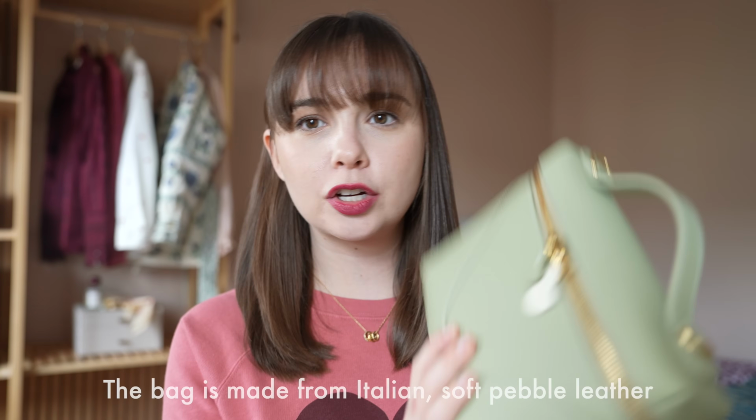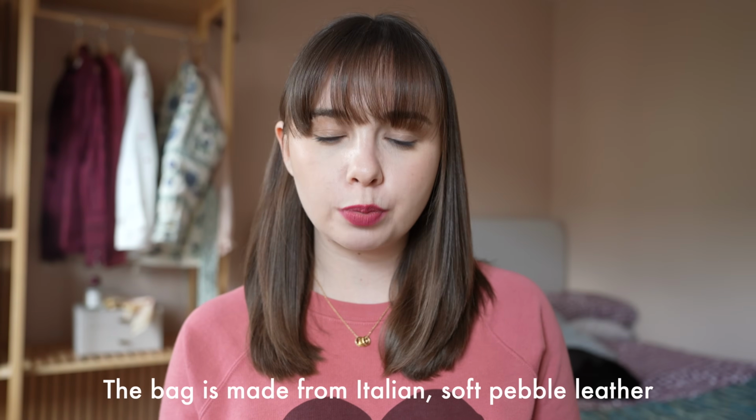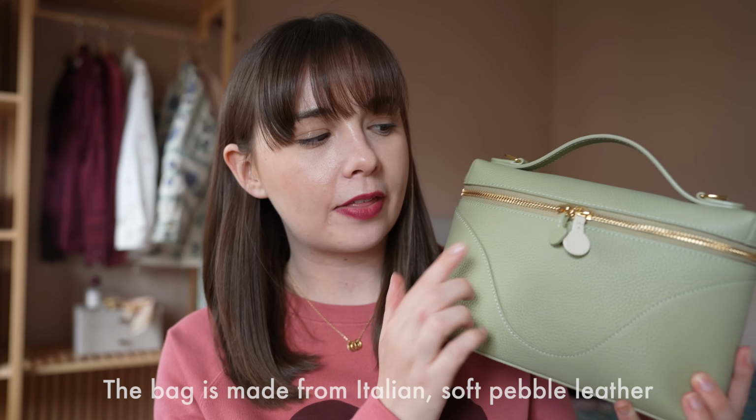And then you can also attach a second strap to the back using these hooks here, and you can make it into a backpack. Love the versatility, love the leather. It's a very soft leather. It is a grained leather, but it's incredibly soft, scratch resistant, waterproof. It has gold hardware, these really cute two-tone little tabs here.